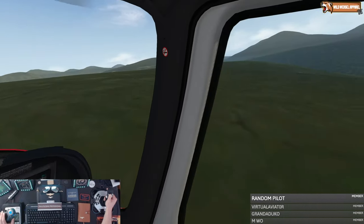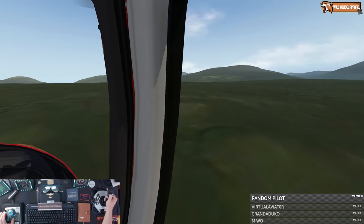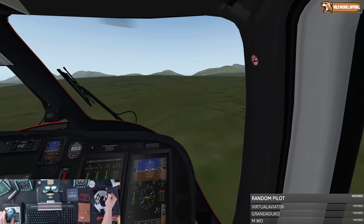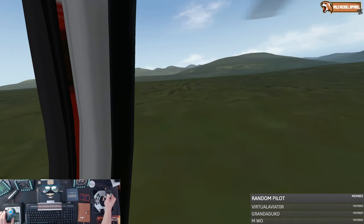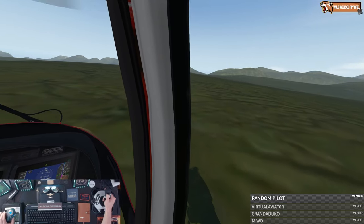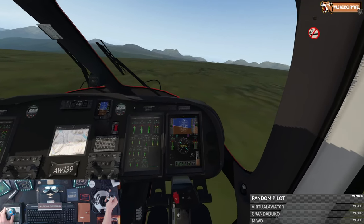Alright, wind's actually coming from behind me. Ah, shucks, Grandad. Alright, this looks flat enough up here. Gear is down.